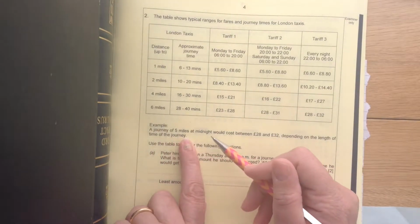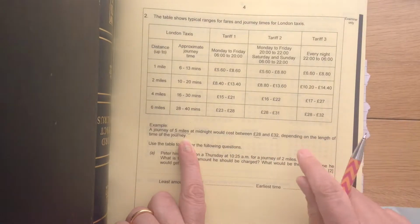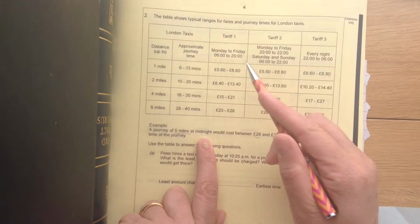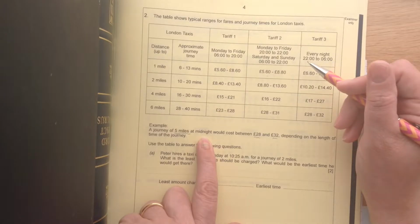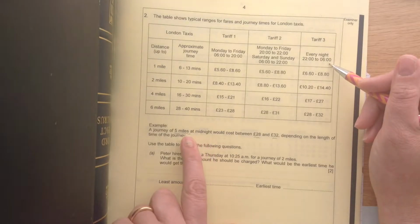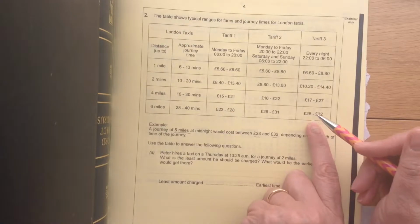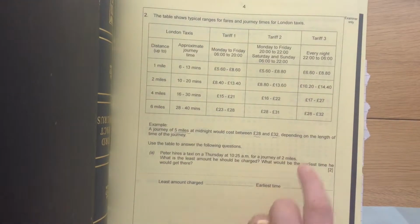A journey of 5 miles at midnight would cost between £28 and £32, depending on the length of the journey. So looking at this, we'd need to use tariff 3, because tariff 3 is every night of the week from 10 o'clock in the evening till 6 o'clock in the morning. So we'll be using this tariff at midnight, and we're going 5 miles, which is up to 6 miles. Looking across and down, the journey would cost between £28 and £32, depending on how long the journey was.